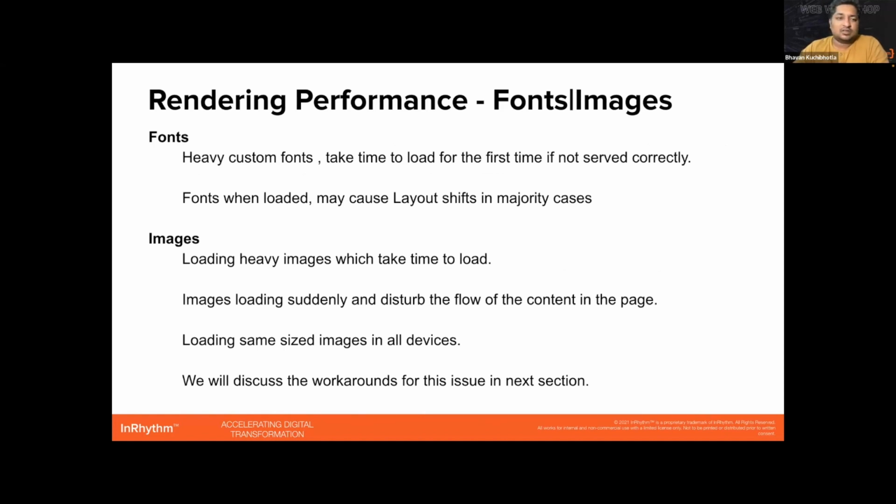And fonts can cause layout shifts, and layout shifts will affect the CLS score. CLS score is one of the web vitals, and Google also considers these web vital scores for page ranking. So that is important. And in the majority of cases, if the character widths and heights are not to the standard serif fonts, it will definitely cause a layout shift. And what is a layout shift? I'll show it in further sessions, further slides.